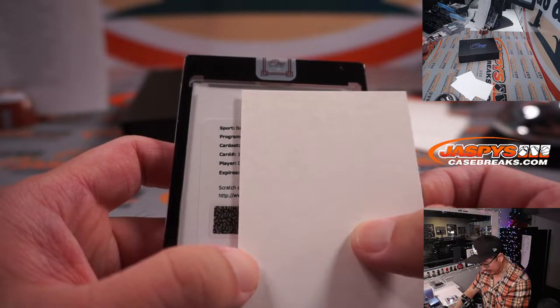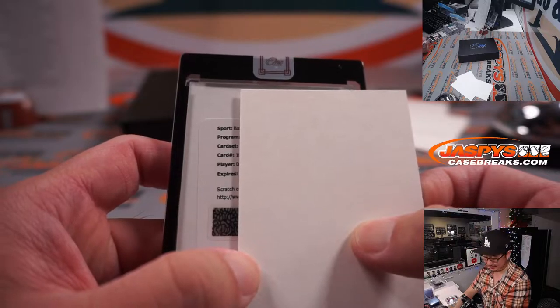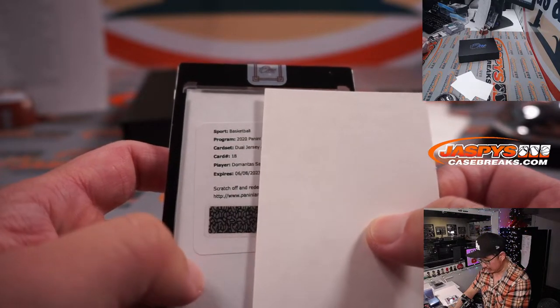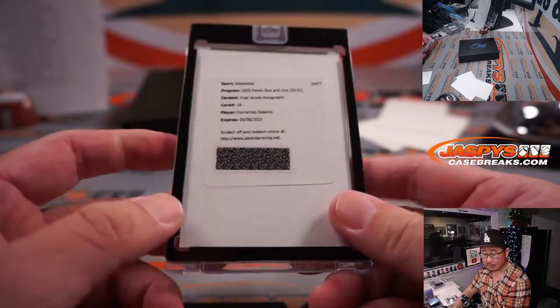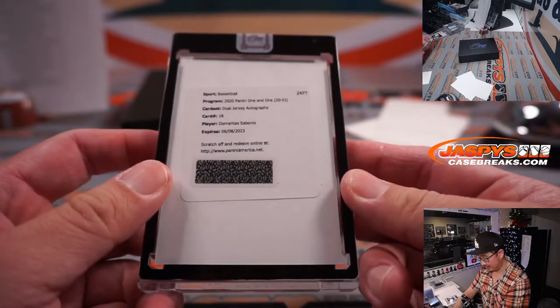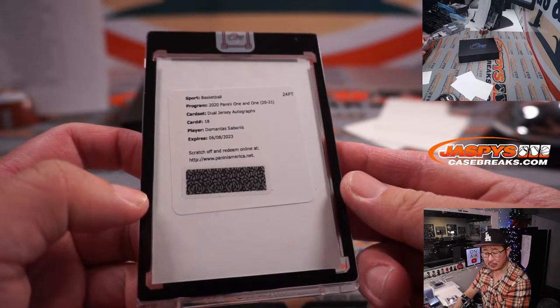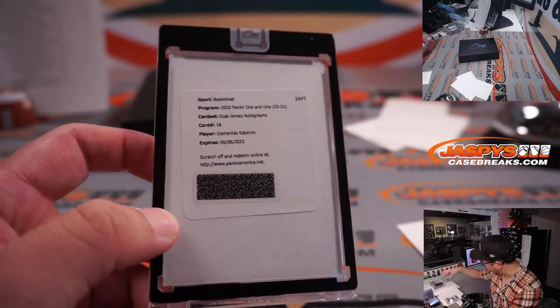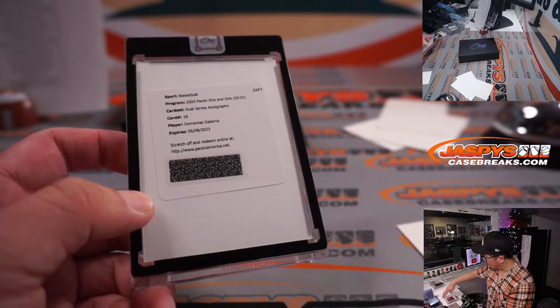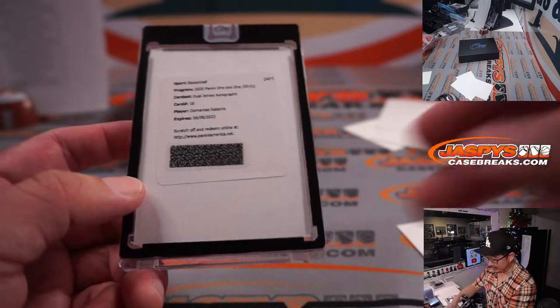Letter D. O. Domantas Sabonis for the Pacers. It's pretty cool. Domantas Sabonis Pacers, part of the San Antonio group. And that goes to, redemptions go to zero. Gretchen with zero. There you go, Gretchen.